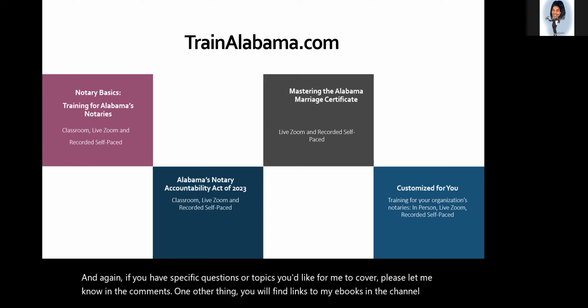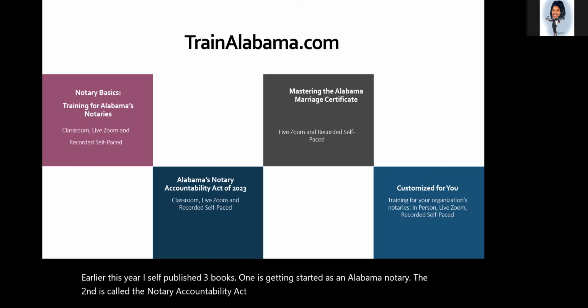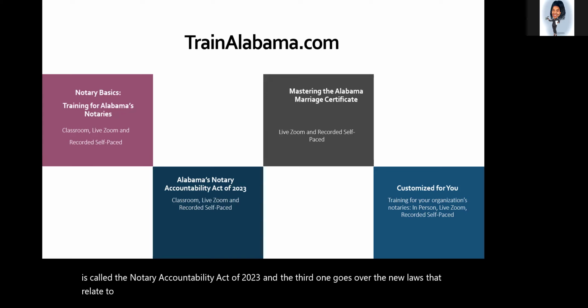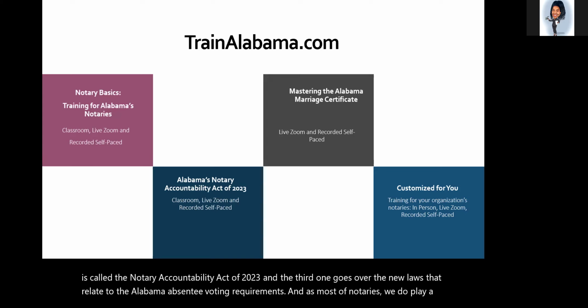Earlier this year, I self-published 3 books. One is Getting Started as an Alabama Notary. The second is called The Notary Accountability Act of 2023. And the third one goes over the new laws that relate to the Alabama absentee voting requirements. And as most of you know, notaries, we do play a role in absentee voting.